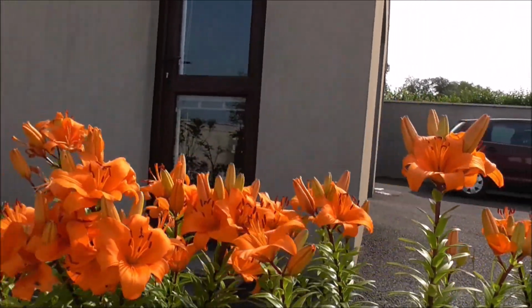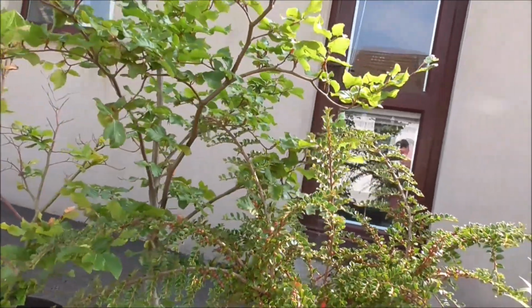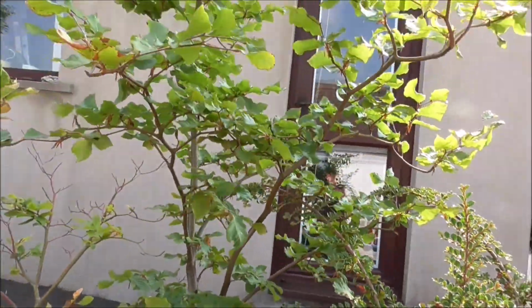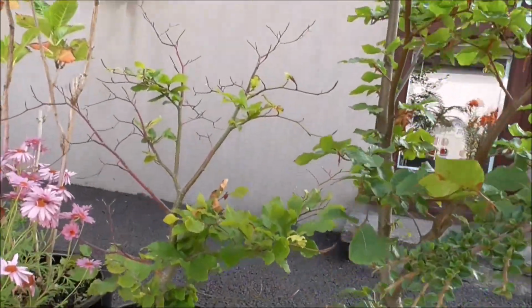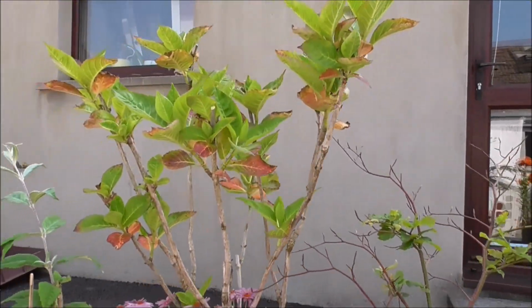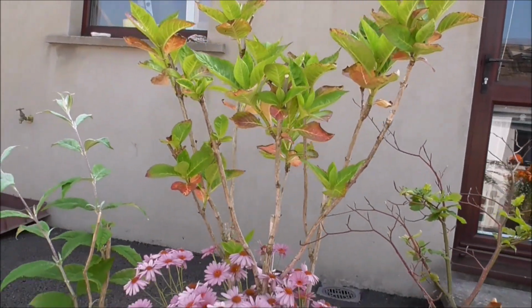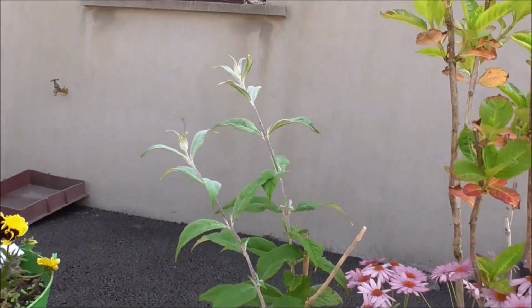There's your orange lilies. There's a wee drop of cotoneaster. Is that a beech? I think it might be. Or maybe that's the beech. Not too sure. Can't remember the name of that.